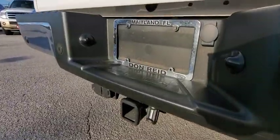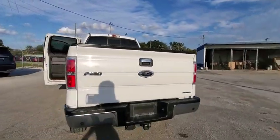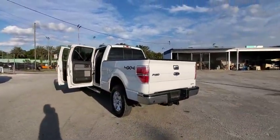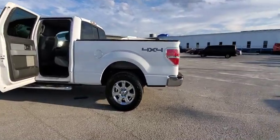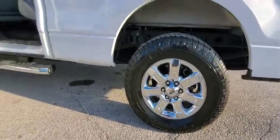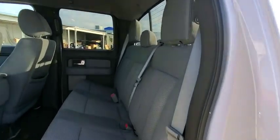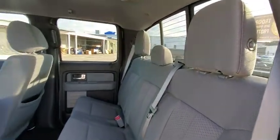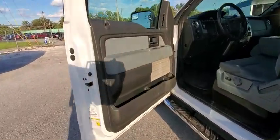Traction control, leather-wrapped steering wheel, dual airbags, power steering, four-wheel disc brakes, center armrest, power windows, fog lights, security system, compass, electronic stability control, CD player, overhead console, Sirius satellite radio, tachometer, panic alarm, remote keyless entry, trailer brake controller, rear view camera.